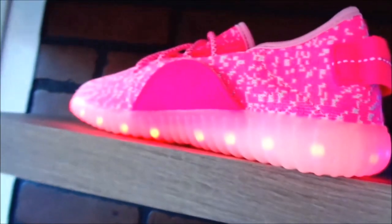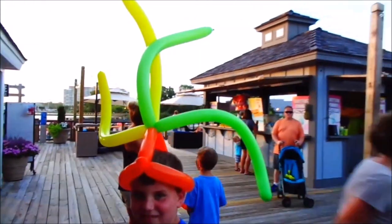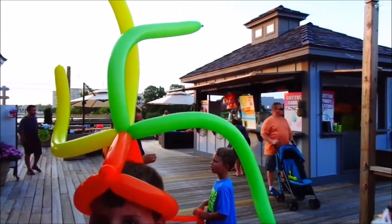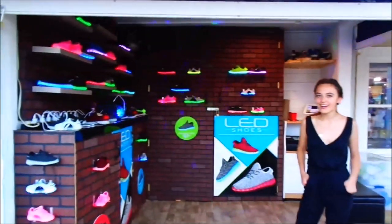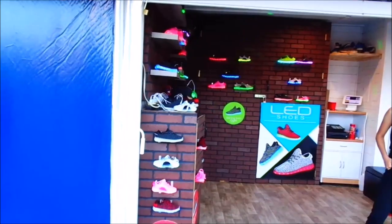How much are the shoes? Wow, that's not bad at all. $34.99. Wow, that's a nice hat. How much did it cost? Where at? Down that way? Alright, we're headed down there. Thank you. $34. That's not bad at all. Starting at 24. That's awesome. LED shoes. I mean, they look like Yeezys almost.